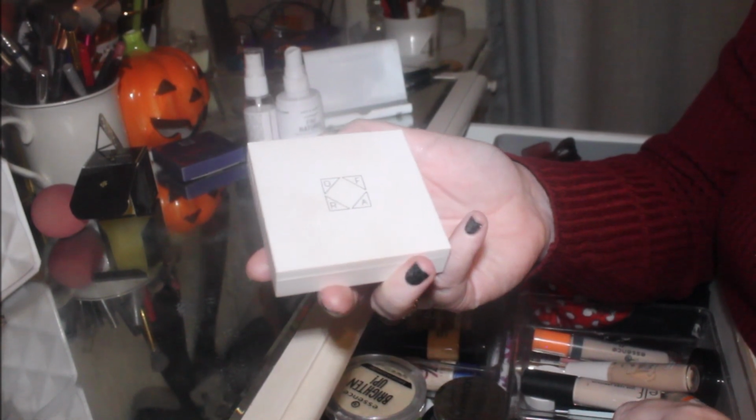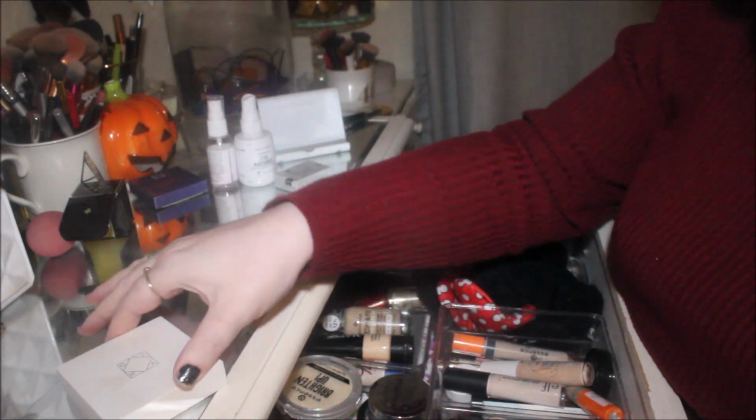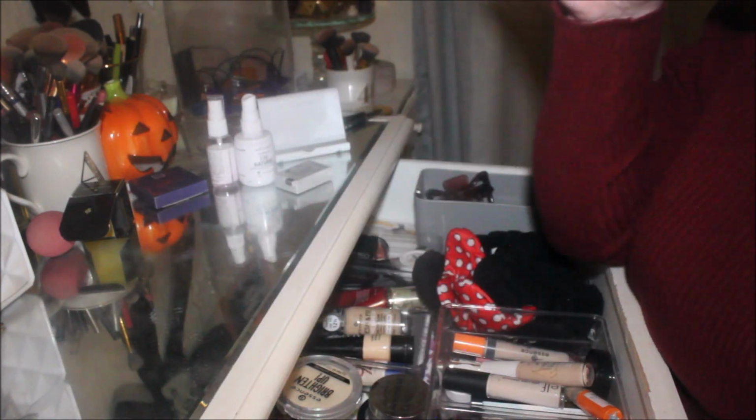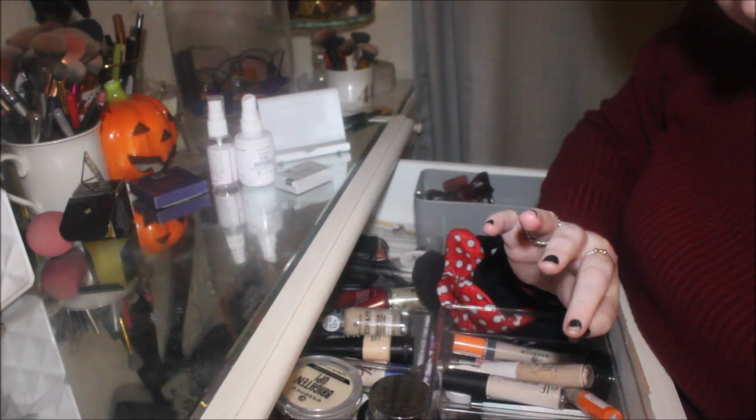So that can go there. I kept this one in, so this is Ofra and Madison Miller. This one is in the shade Moondance. Absolutely love this, guys. I mean, look at it. It's super pigmented. Better than the palette I've got. Just there. Super reflective. Right, so now we're going to go through what I've pulled for this coming week.